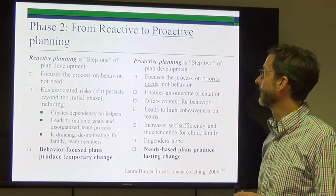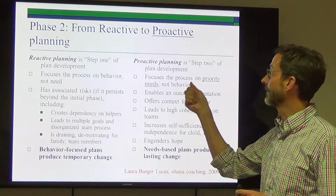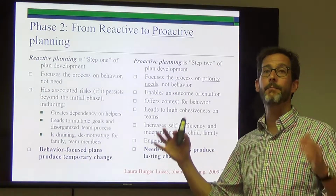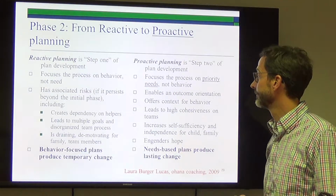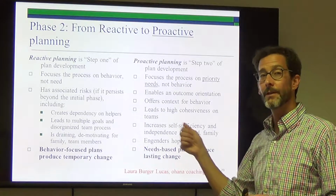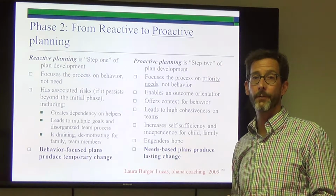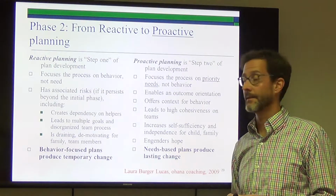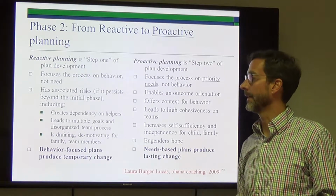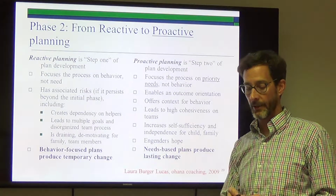So proactive planning is about focusing on the process of meeting priority needs, not just a behavior, for example. We're looking at an outcome orientation that's bigger than just stopping a behavior. This leads to higher cohesiveness on teams, increases self-sufficiency and independence, and helps engender hope that this is something that's going to last and endure. Needs-based plans produce lasting change. Behavior-focused plans may be important, but they produce temporary change.